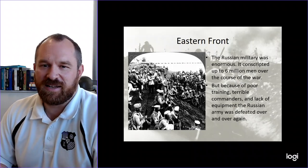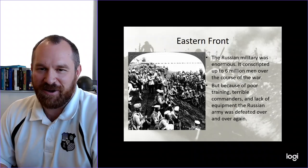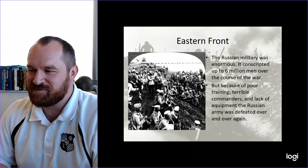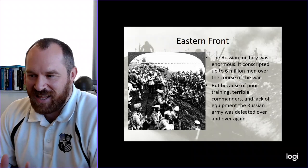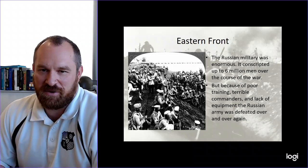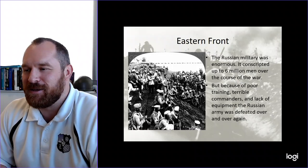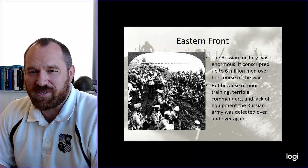Now, this is kind of a generic example, but holy cow, kind of crazy. You see this in World War I when they have just this lack of equipment. Like, the guys in the back rows probably don't even have uniforms and things like that. They can't make enough stuff. This happens in World War II as well.